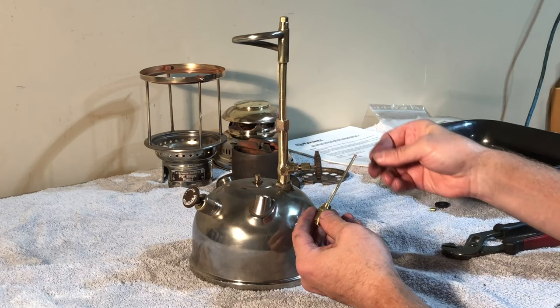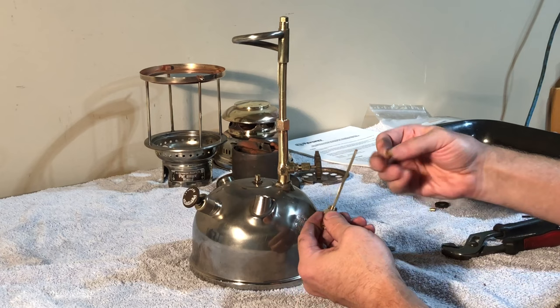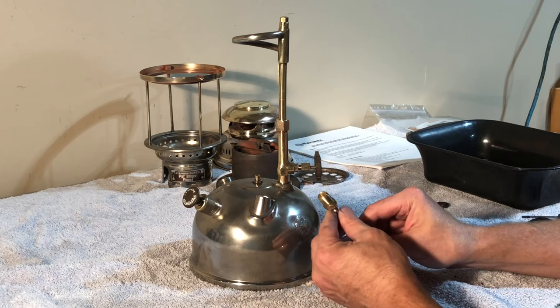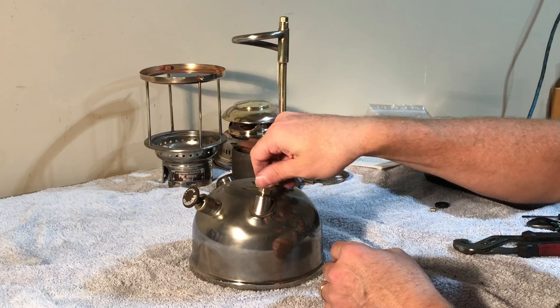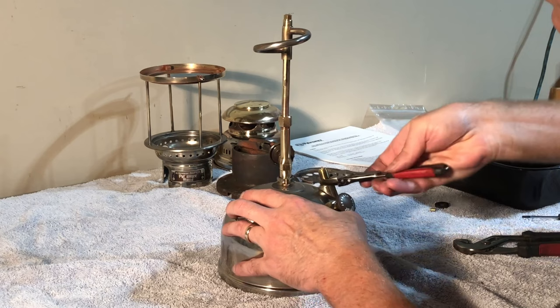So, we need to put our filter on the bottom. This is the pickup, and it's got a little mesh screen, and I was sure to get that clean because this thing can clog up very easily, that tiny little jet. And screw this guy in. There's no particular clocking on this. We just tighten it.